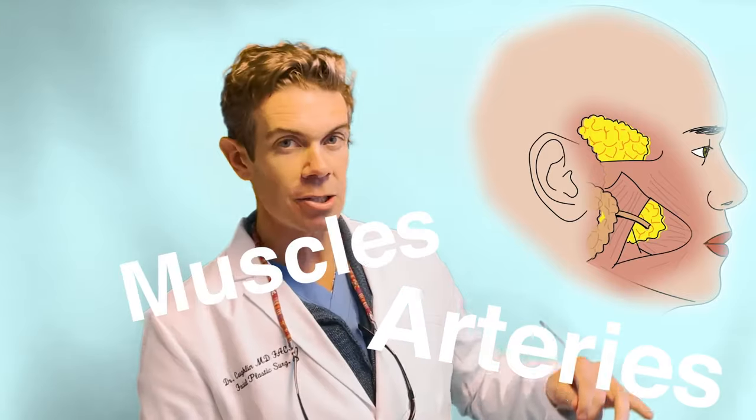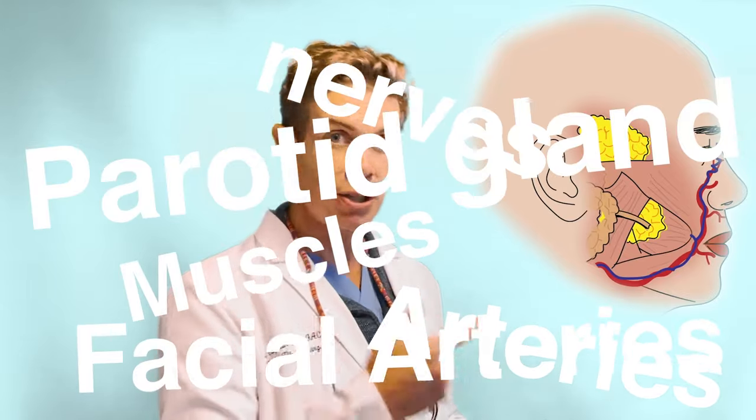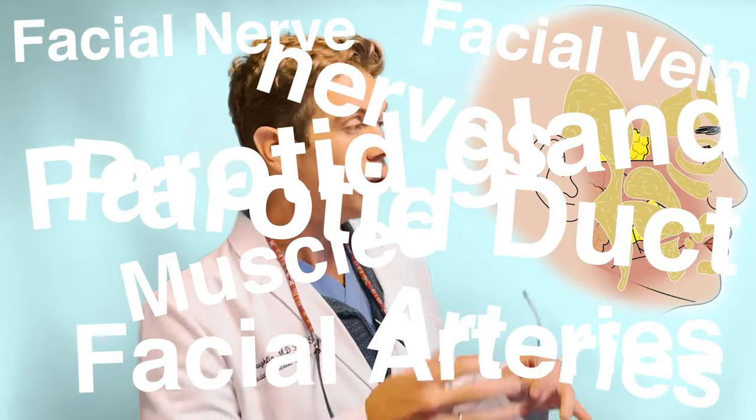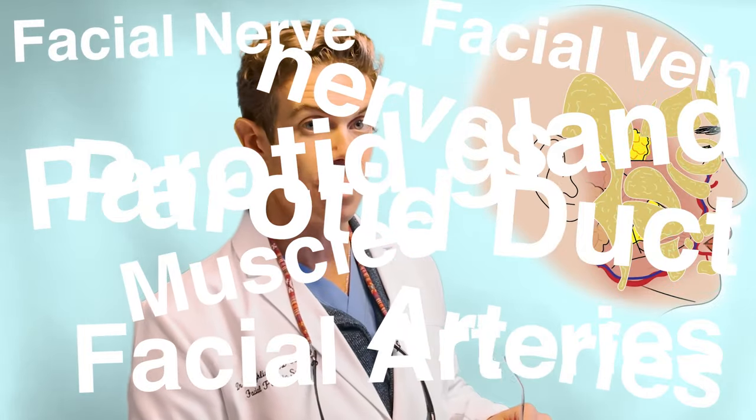The buccal fat pad, you have to take away those superficial fat pads. You see the arteries, the muscles, the nerves, the parotid gland, the facial artery, the facial vein, the facial nerve, the parotid duct. All of these things are superficial to the buccal fat pad. Then the buccal fat pad is deep. It's deep to these. It actually becomes engorged. It pseudo herniates with age. So it actually increases with age.